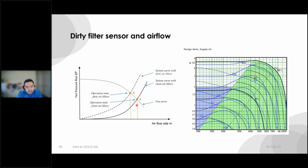Let's say you're not doing anything when the filter is getting dirty. You can see here a typical fan curve. Point A shows the operating status of a clean air filter, and point B shows the operating status of a dirty filter. The bottom line is when the filter gets dirty, you are losing airflow. However, you can do something like this: you can speed up the fan and maintain the airflow you specify. But ignorance of this factor will cost you the loss of the airflow.